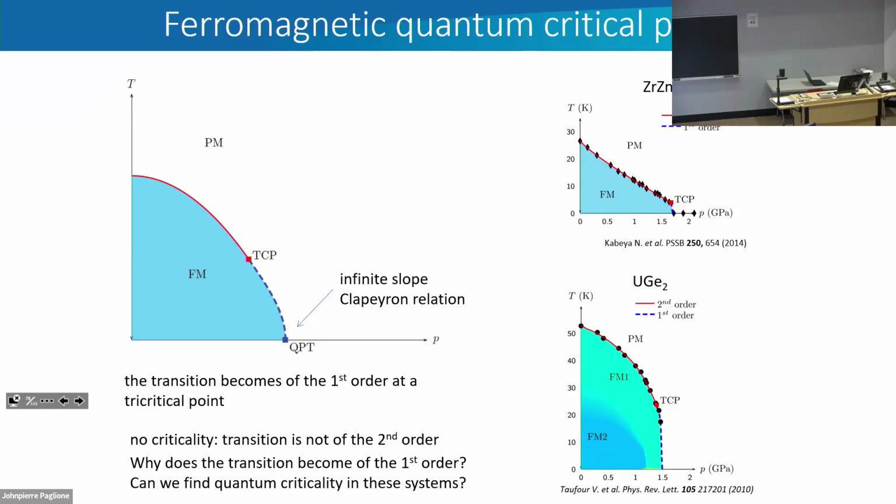There is another, which is that you still probably have a peak somewhere, but you also have a Lifshitz transition. So the topology of your Fermi surface changes. For example, you have 2 pockets and then you have 3 pockets, okay, as a function of pressure. And that also can couple to create a first order transition. Okay? So those theories are good.